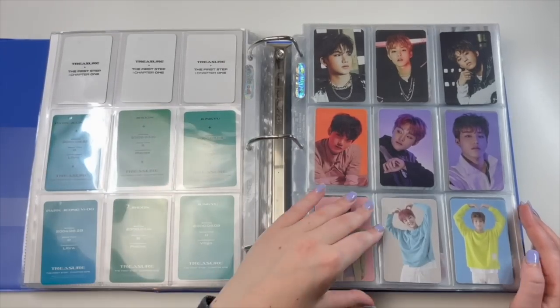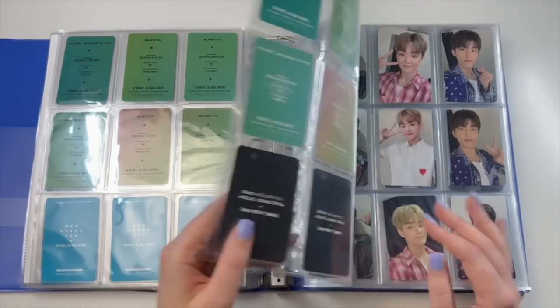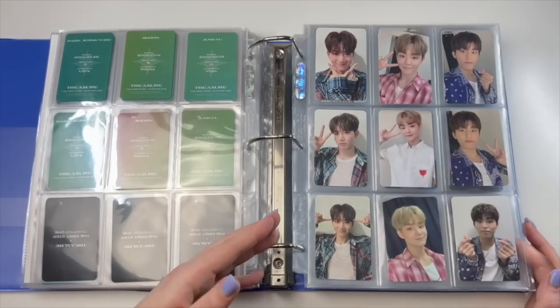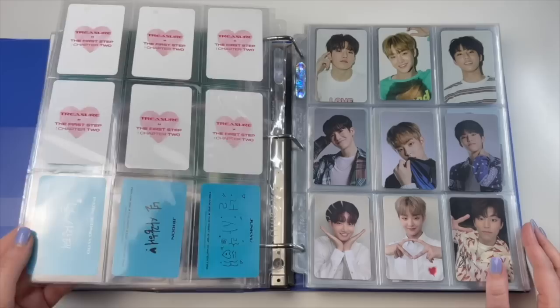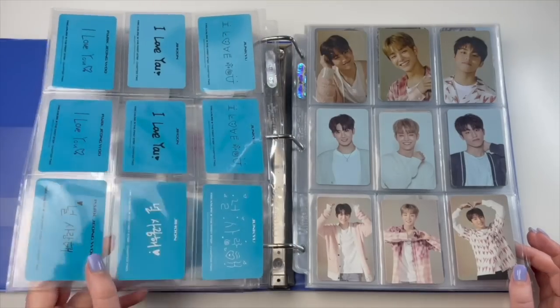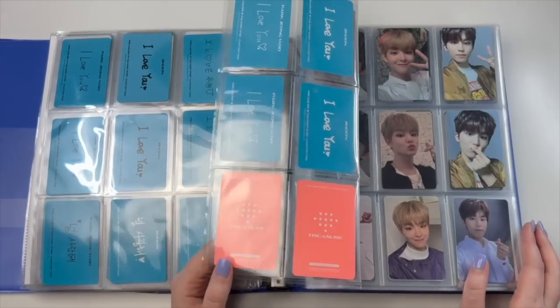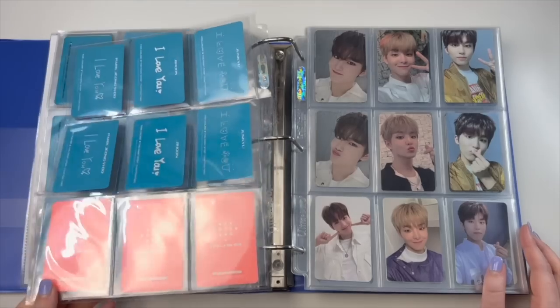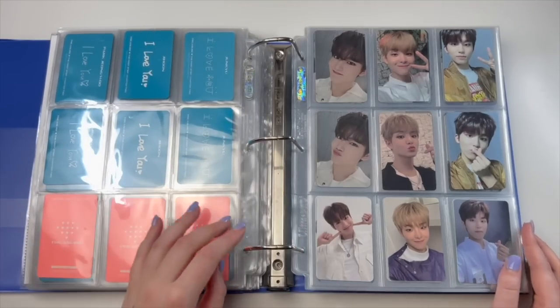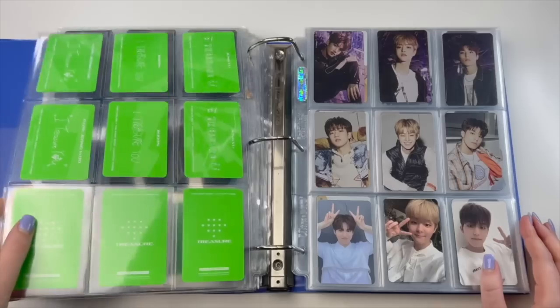But anyways, I've been collecting 3 members of Treasure since debut. I absolutely love collecting Treasure. I think their photo cards are so nice, and they look so nice together. And I really need more people to collect Treasure because finding trades can be really hard sometimes. So I think more people should collect Treasure. You should start collecting Treasure, honestly. Though they have kind of a lot of photo cards at this point, but I think you could do it, honestly.